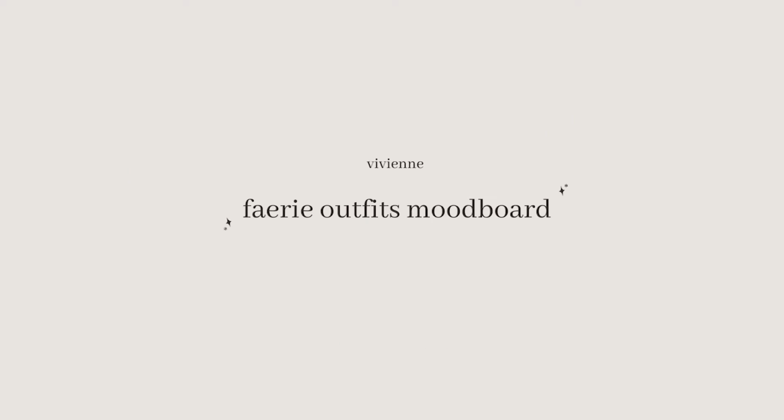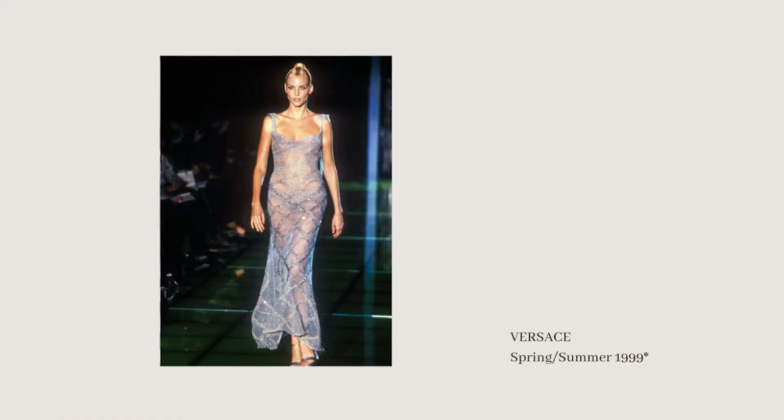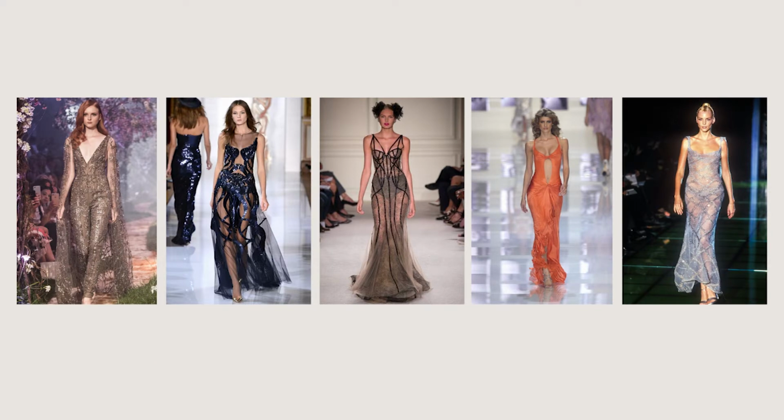Now for Vivian, it was a little bit difficult because we don't get that many descriptions on what she's wearing, except for when they're going to the coronation. But for Vivian, I decided to go more the see-through path. I feel like that would be her style. All of the fairies are not really scared of showing a lot of skin. So I added, again from designer Paolo Sebastian, a Marquesa gown and a Versace orange dress. And this would be Vivian's final fairy mood board.